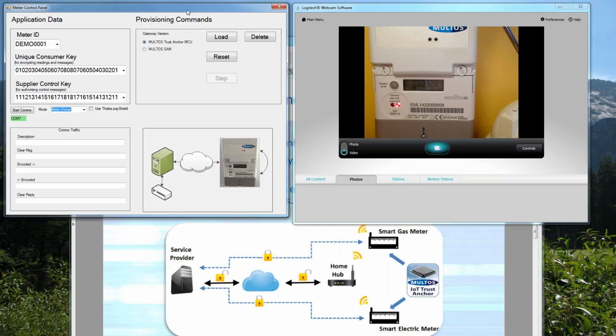On the left I have a user interface that allows me to act as the meter asset provider and to act as the energy supplier. So the first thing we can see is that the application that we are going to provision to the meter has a unique identification for that meter. You can choose keys. These are just test keys. And the scheme is very similar to that used or specified in the Indian specifications. There is a key that's unique to each consumer, and there is a key that's related to the energy supplier.